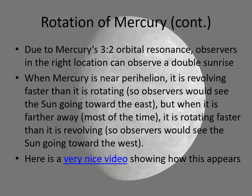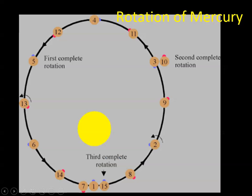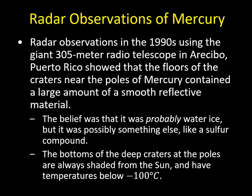So there's a nice video showing how this appears, and I'll try to remember to link to this video in the YouTube notes. So, another diagram showing the rotation. Now, radar observations on Mercury.